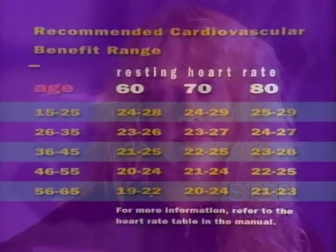Now, when you're stepping, you're going to sweat a lot, so it's important to drink plenty of fluids during the workout to make up for perspiration loss. Whenever you feel like a drink, take one. If you have to, step in place until you've taken a drink and then rejoin the workout when you're ready.